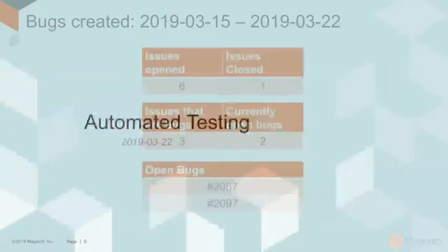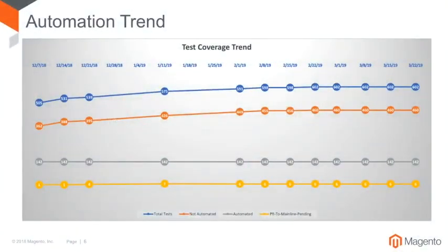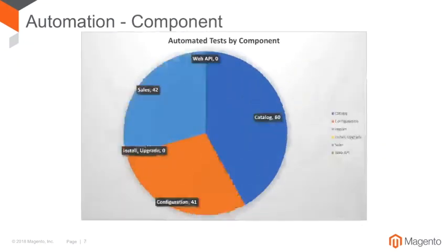In terms of a slight deep dive on where we are, automated testing we'll run through first, briefly, because there hasn't been a great deal of change. As we see with our trends, since we started regression, all of the trending lines have flattened out. Again, in April, we want to tick those up again and add some more coverage. Automated test by severity, no change, and component, no change, but we will continue to report on this. So when we do add those in April, we will see this change as we go forward.